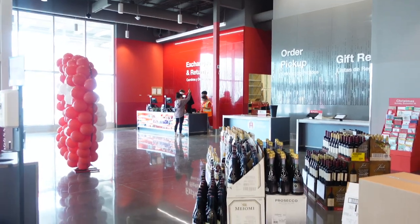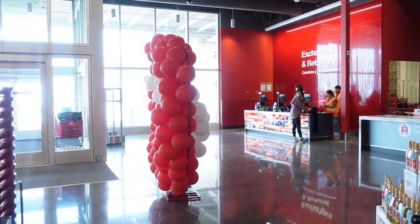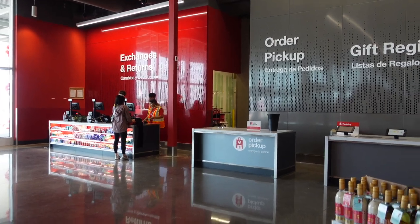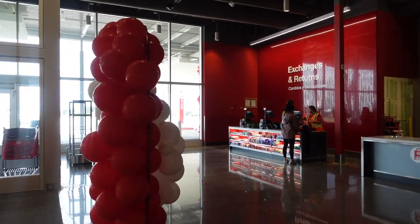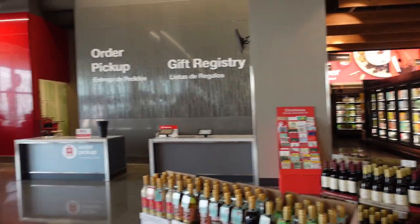This area is going to be for the return, order pickup, exchanges. So as you can see, it's very spacious, very wide. Like I said, they look like they have plenty of storage in the back. So I can't see it being like the other ones where you pull up and it's just a bunch of boxes and carts and everything out here. But if it does, it has plenty of space in that area.